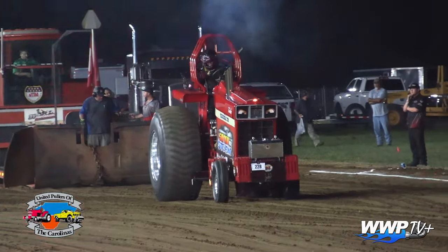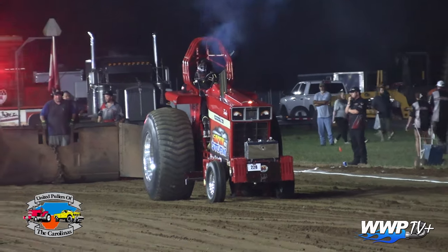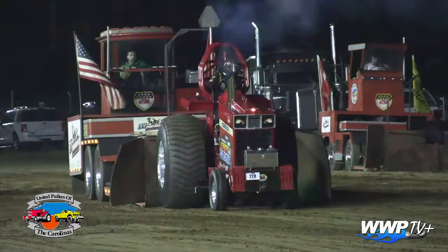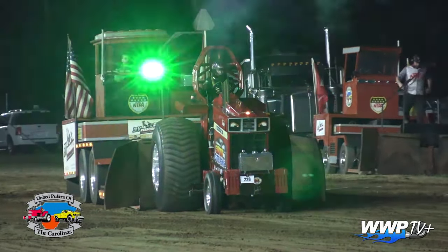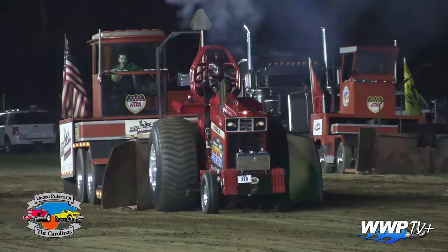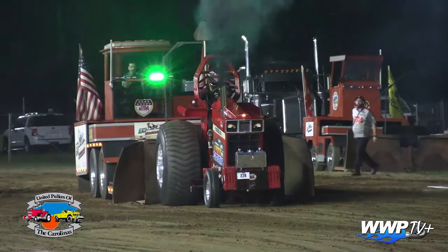Smoking up a storm. Beautiful, beautiful light from stop coming out on the track right now, fans. Barry Walters, Lexington, North Carolina. Now pay attention, it's kind of hard during the nighttime. Now watch the smoke, folks. It's going to go gray, it's going to go cold white, it's going to light up when he starts to get in that water.